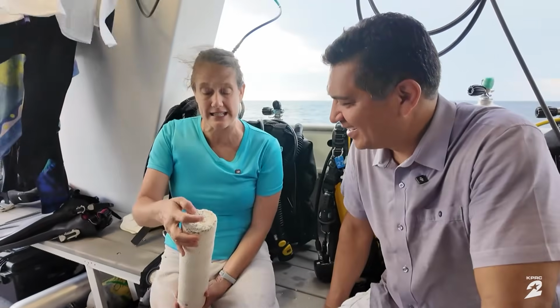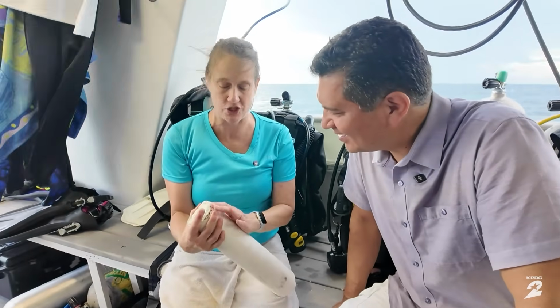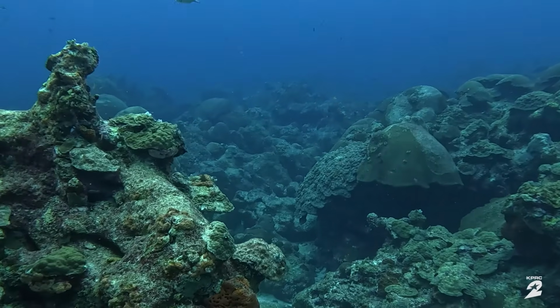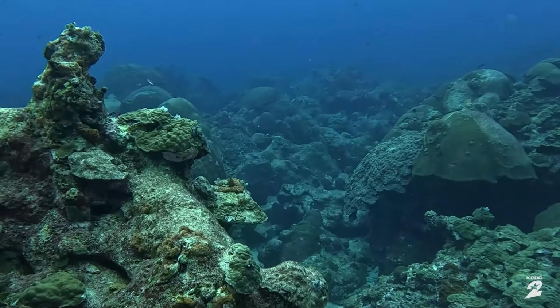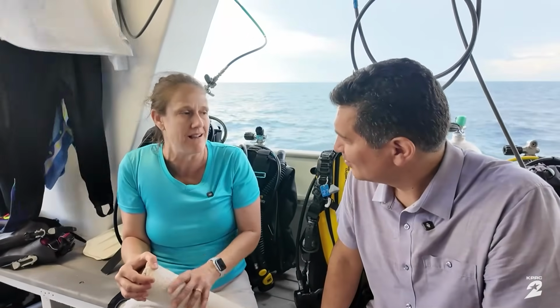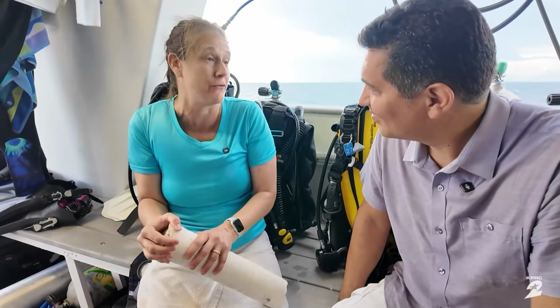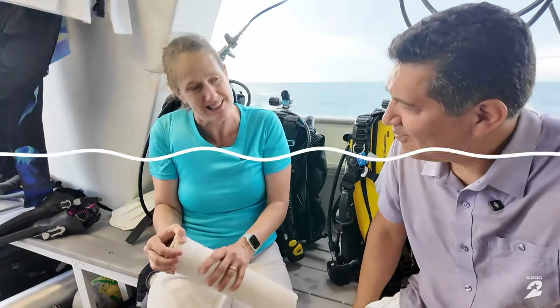This one he did collect dead, right? So you can tell there wasn't a live tissue layer on this. You still probably want to cap it because you don't want those organisms to bore into the rest of it. Two different ways to get these. Right. We do our very best to not harm any other part of the reef when we're collecting these samples because we know how important it is.